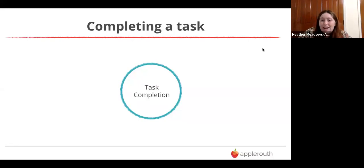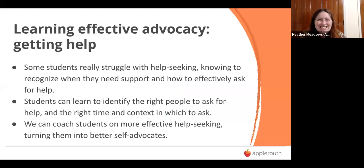Okay, so we're working through it. And here's the point where we actually get to finish our task in the first place. So what if we have trouble getting there though, right? Some students struggle with asking for help and knowing to recognize when they need support, whether it is from an EF coach, a parent, a teacher, a tutor, a friend at school or something. So students need to identify they're able to ask for help, right?